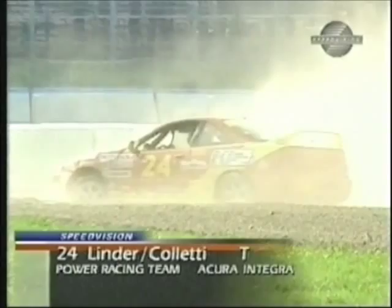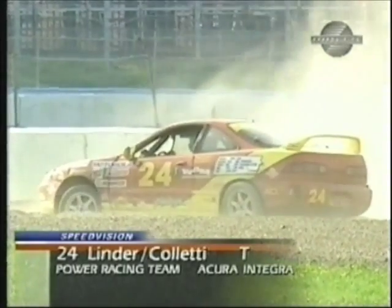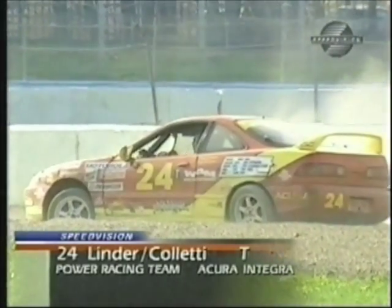Yeah, we've got somebody who's kicked up a whole bunch of dust, and in the middle of it, there's a race car, as a matter of fact, the number 24 Acura. Yeah, I don't think that's Jeff Ford in the 24 car, but this car we've seen off the track. Oops, see the wheel spin and the car not move.